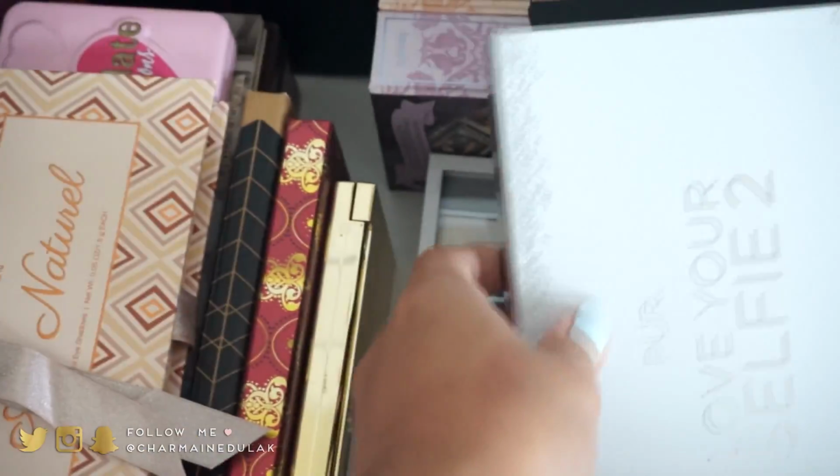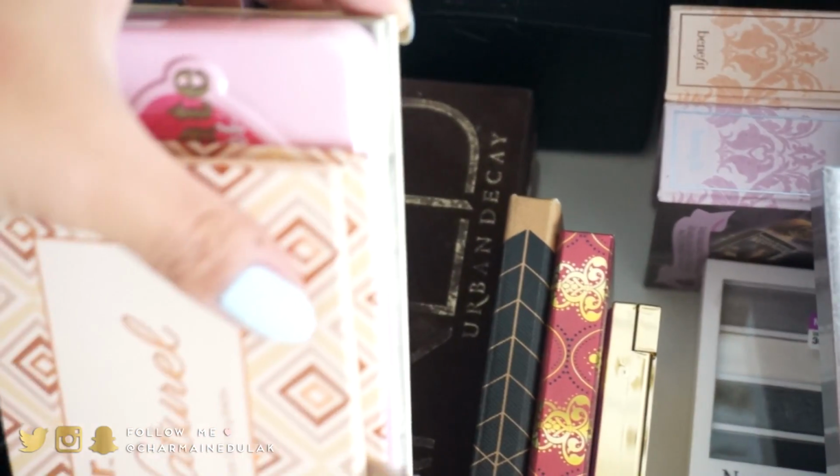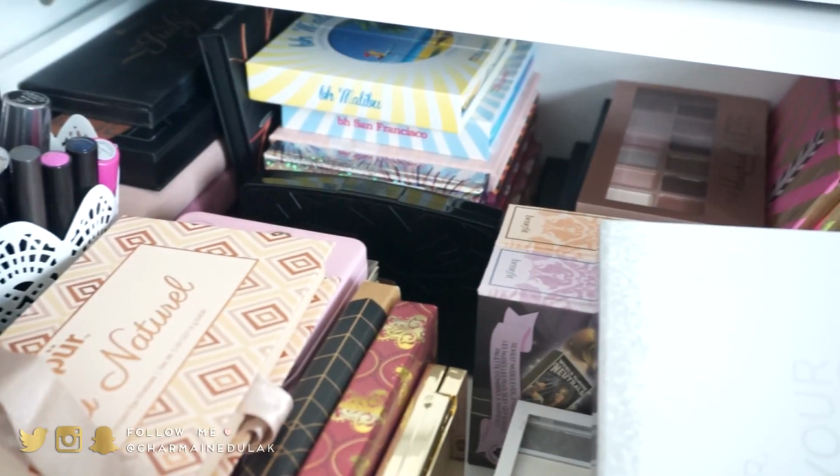Here are two that I recently got. They're from It Cosmetics, and then this one's from Pure Cosmetics. And as you can see, I don't have a lot left. Again, I got rid of a lot of them just because I don't need all of that. So this is all that I have left.